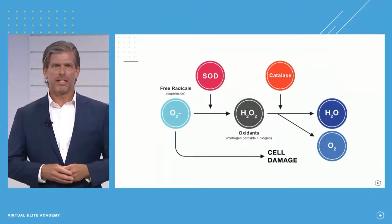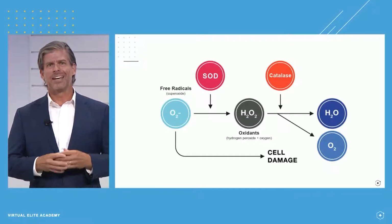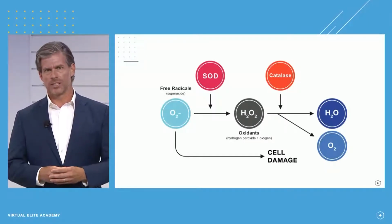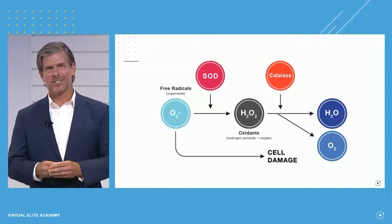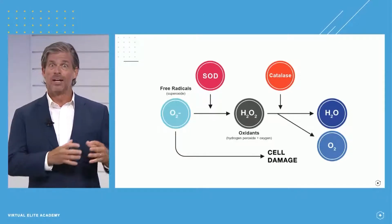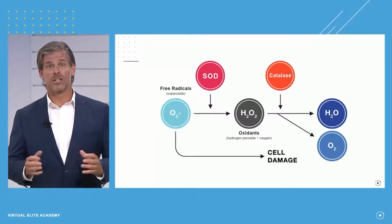SOD starts by taking some pretty nasty free radicals, mostly generated by the mitochondria, and converts them to a less toxic oxidant. Then catalase jumps in and converts the oxidants generated by SOD to, like I mentioned, simple oxygen and water, and then the reaction is complete. But why is this so important? Because we need to keep our overall free radical and oxidant load in check. If left unchecked, it becomes what we call oxidative stress.